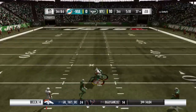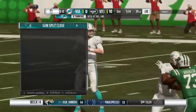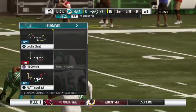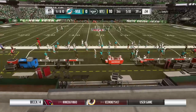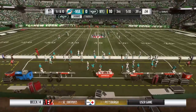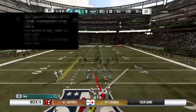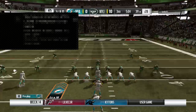Here's Tannehill, and he finds Stills, complete, and able to rip off a big chunk of yardage before being dropped inside the 40. A pickup of 24 on the 3rd down conversion. Still in search of their first touchdown of the game, but they're on the move. 1st and 10.